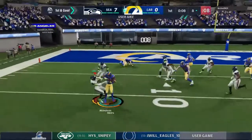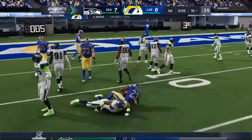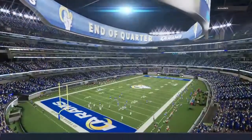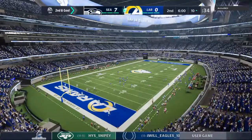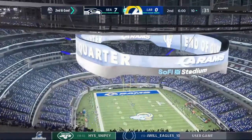They'll run here with Akers, and the reinforcements come in as they're going to stop him behind the line. It's a loss of 2 there, bringing up 2nd down. This defense has really flown around in the first half. They've gotten to the ball carrier before they can really get started. The offense has got to come up with something else in order to try and get this running game going.